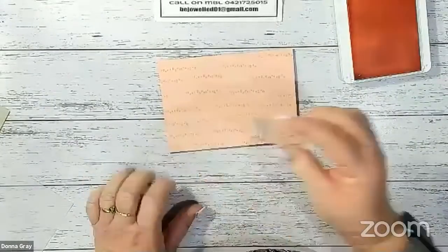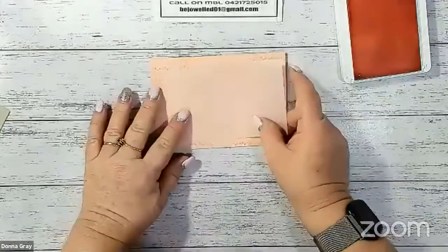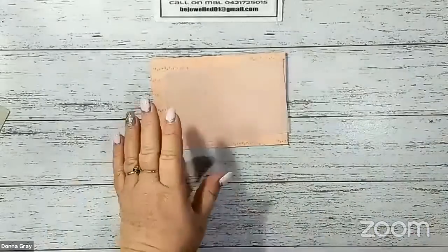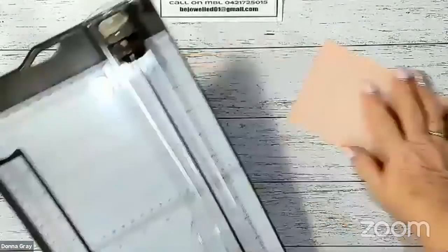And there. So there we've created a really, really quick, easy background. Now, I have a piece of vellum. I've got to cut that vellum to size. I'm casing out of the catalog here, and I'm sort of just going with the flow. It's a little bit big, that, so I'm going to cut it down so that it will fit.